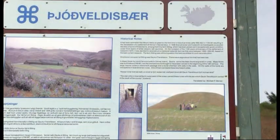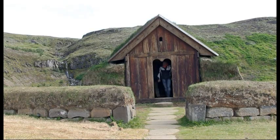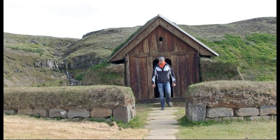This is a replica of Þjóðveldisbær, the old Viking farm from the year 1100 that they had here in the region.